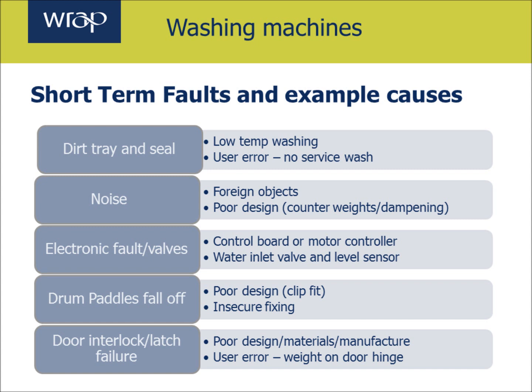We have seen cases of drum paddles physically falling off the washing machine drum, and this tends to be down to the type of design and the type of fixing. And door interlock and latch failure generally comes from poor design, poor quality of materials and manufacture, but it can also come from user error if users sometimes lay wet washing on top of the door of the machine itself. This can put extra stress on the hinge and can cause failure. So this is what we've identified as short-term faults.